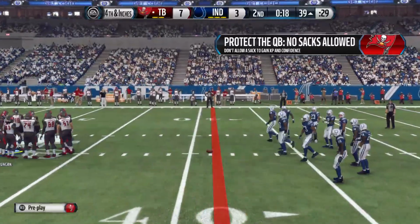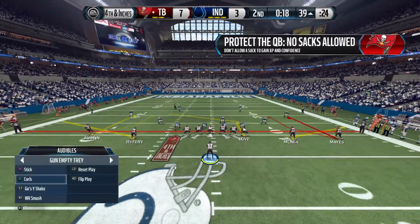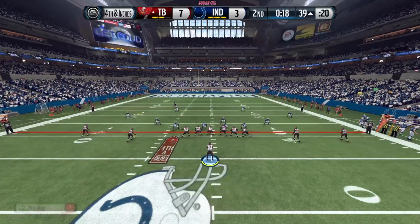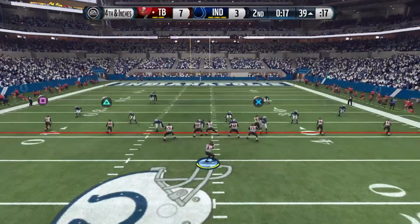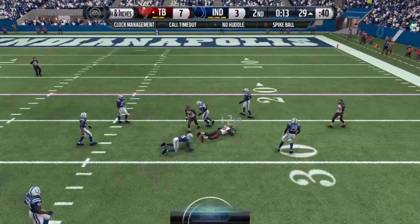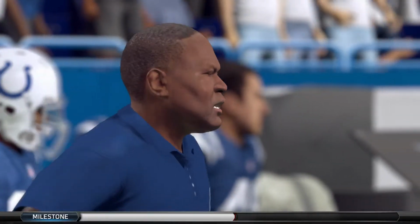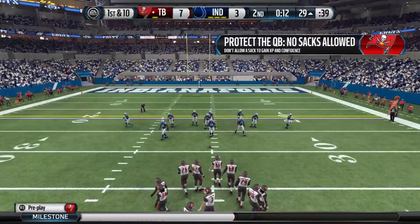They bring back out the offense to go for it. The Colts defense now loading up, expecting pass with a dime defense. The Buccaneers with an empty backfield look here. On the money. They bring him down at the 29-yard line. The Buccaneers will use a timeout here. They'll talk it over before running a play on first down.